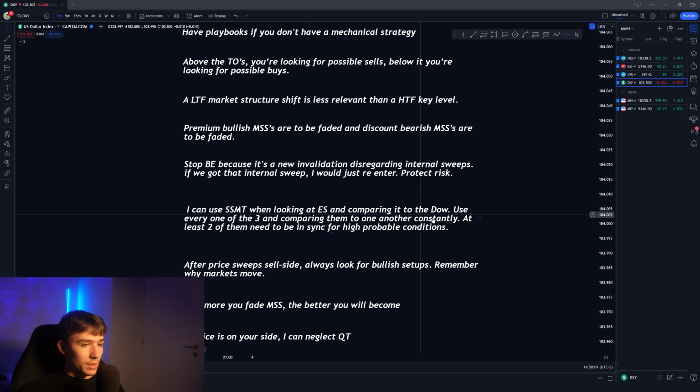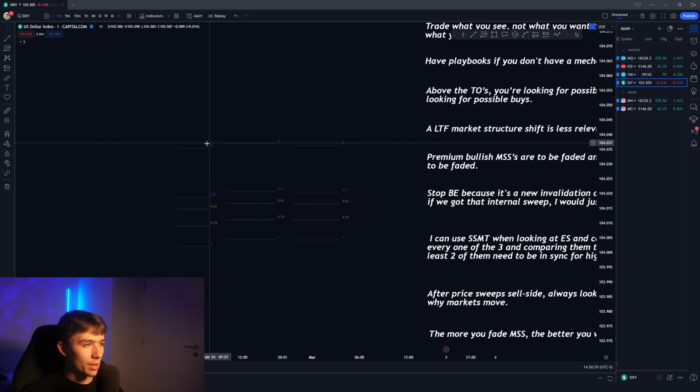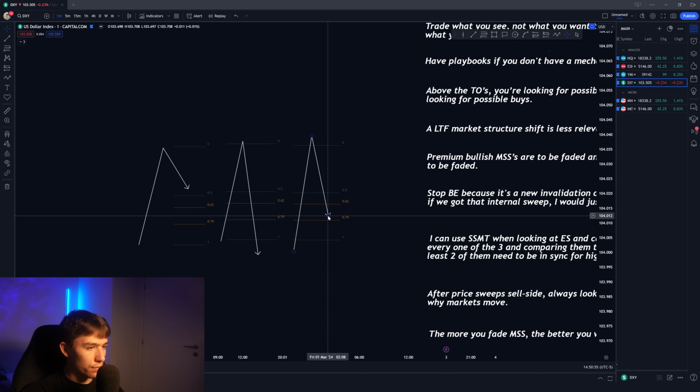Then at least 2 of them need to be in sync for high probable conditions. This is something I learned from Day also. If, let's say, one pair is trading, let's say these are the 3 pairs, right? First one is NQ, then we have ES, this one is YM. The first pair, NQ, is trading above the 0.5. Now, this ES is trading below it and sweeps this low. And then YM is not sweeping this low, but is in the other half of this range.